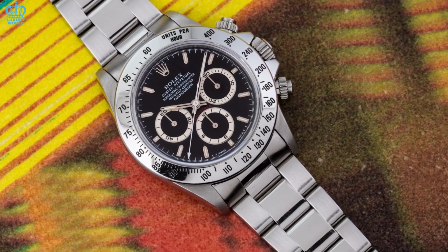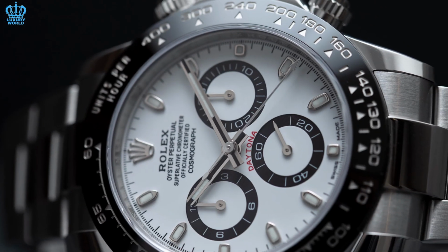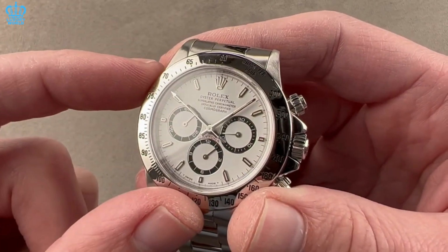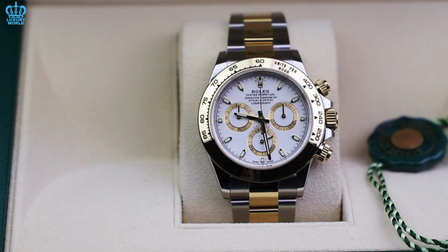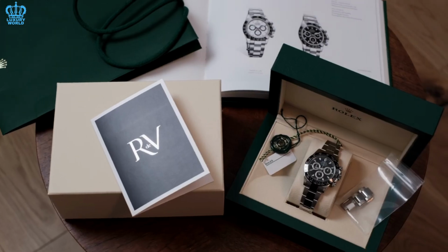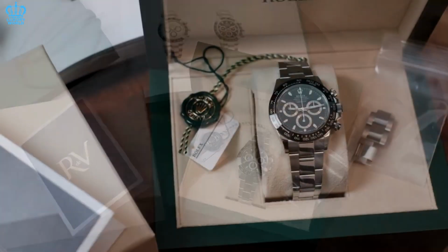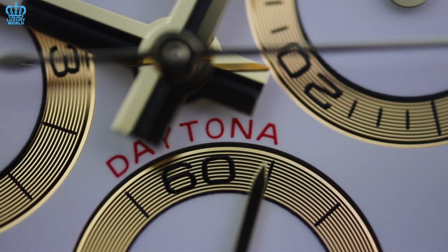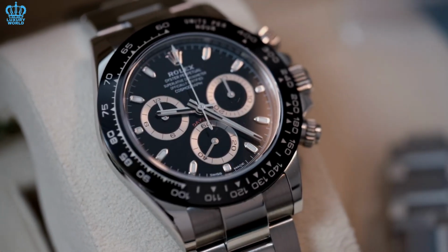Rolex replaced the Zenith movement with one of their own in the year 2000. The first in-house Rolex Daytona, the Daytona Reference 116520, is driven by the caliber 4130. With the development of new technology, Rolex also made subtle improvements. Fast forward after almost 2 decades, in 2016, Rolex released the Reference 116500LN, the first Daytona with its distinctive Cerachrom bezel. For 7 years, this Rolex steel Daytona reference hasn't changed.